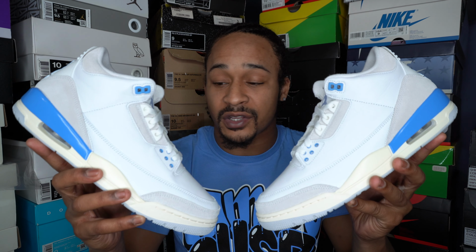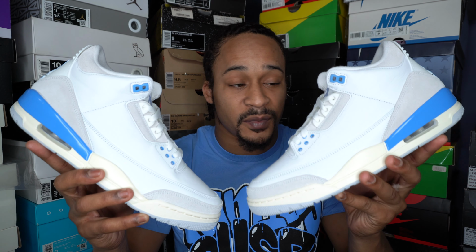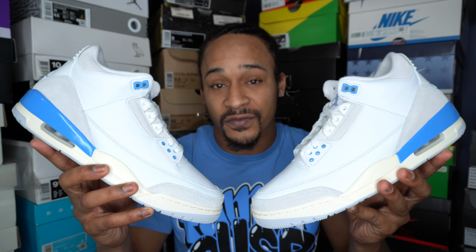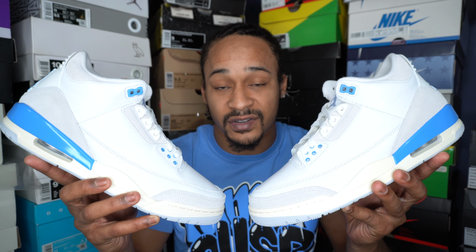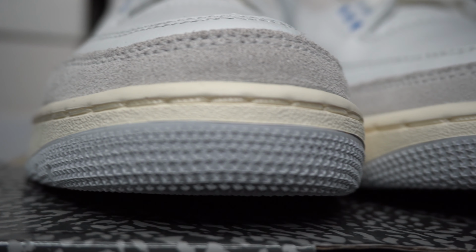So as usual, we're going to take a close detailed look at the shoe from all angles. I'm going to put these on and step around in them so y'all can see how they look on feet. After that, I'm going to share my opinion on the shoe, and then I'll talk about release predictions, reselling predictions, and all that stuff. So let's get right to it.